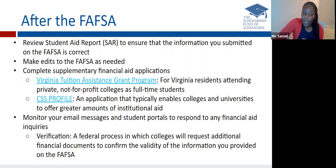Please note, after the FAFSA, you will want to make sure to monitor your email messages and student portals to respond to any financial aid inquiries. Throughout the year, this is what financial aid offices and also college admissions offices will use to communicate with you. So it's really important that you monitor your emails.